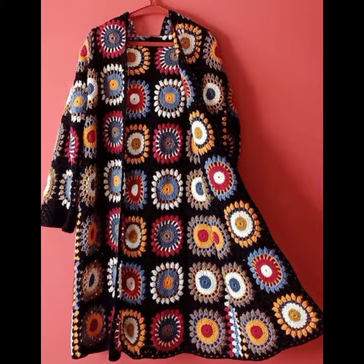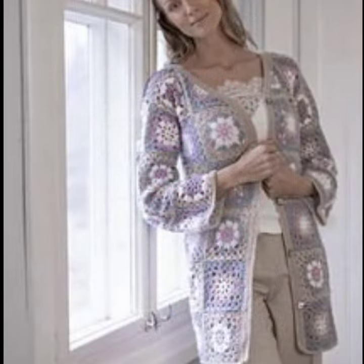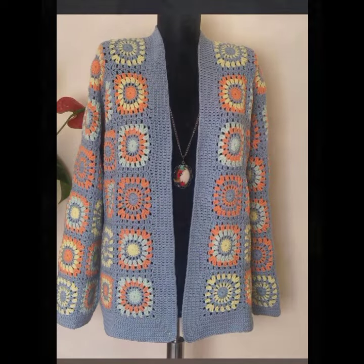Lovely friends, today I am showing our outfit 20 in a gorgeous collection of the most beautiful, most stylish, most wearing and demanding vintage style granny skirt, cardigans, jackets, uppers and long cut designs.